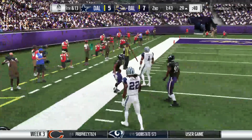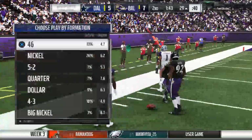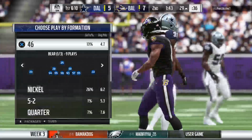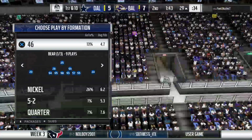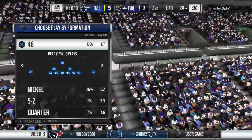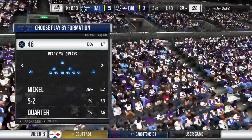And he is finally out of bounds, but not before taking it down inside the 30. Well, that looked for a second like he might take it all the way, but as it stands, it's still a massive return. And the Ravens set up well to begin their drive, as it'll begin in enemy territory already.